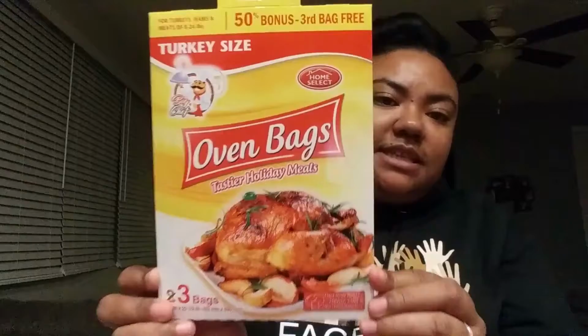So I know Thanksgiving is over, but they did have these by the plastic bags and Ziploc bags section. You do get three bags for a dollar. And I picked these up because for my family's Christmas party that we do every year, we're going to do a seafood boil, and we're going to put the seafood in bags with the sauce instead of having it in a pan.